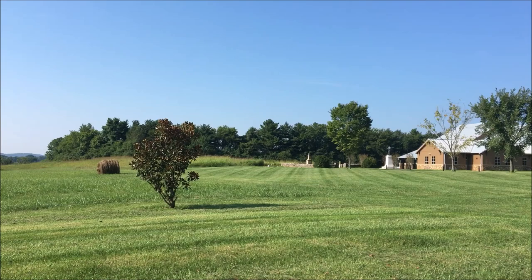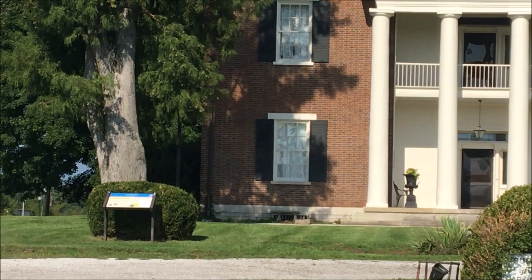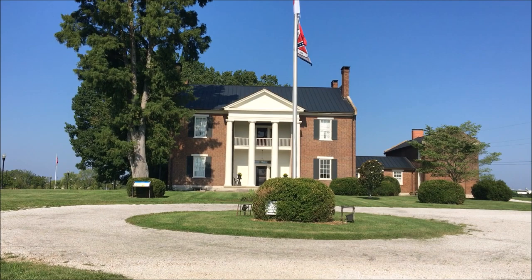And it was slated to be burned during the Civil War to make room for the battle that was planned to take place here. But that battle took place a little bit further north. It was the Battle of Franklin. And there's an illustrious story about how this place was set on fire, but it was saved by one of the servants. And I would love for you to come to visit Columbia.